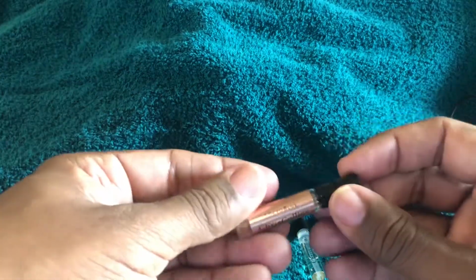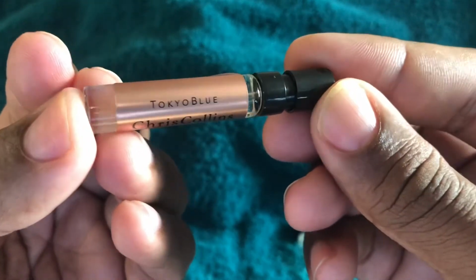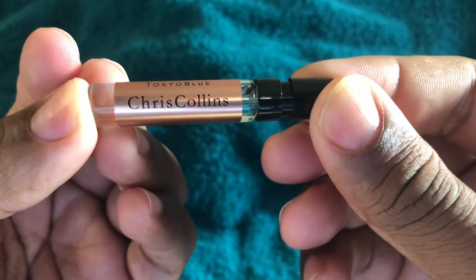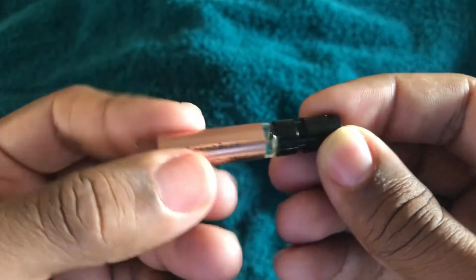Up there. Now we get to the Dark Romance collection, and that has 4 fragrances in that one. I'm gonna go first with this label here, Tokyo Blue. This is Tokyo Blue from the Dark Romance collection.